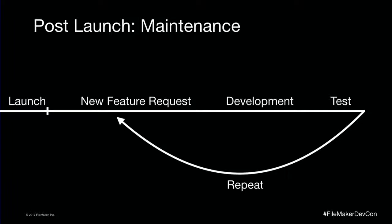This is a great place for prototyping too. Here's a new feature. All right, great. Build the minimal thing to see, like, is this kind of close to the feature you want? Yeah, that looks great. All right, now let me make it more solid and build in the error checking and all that other stuff. So you get this nice looping there in the maintenance piece.